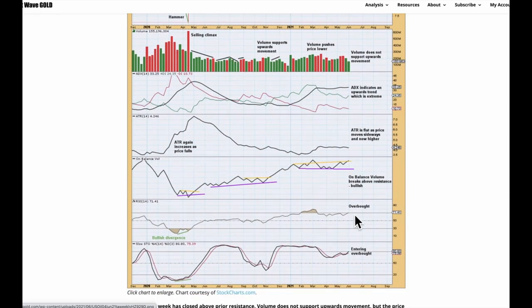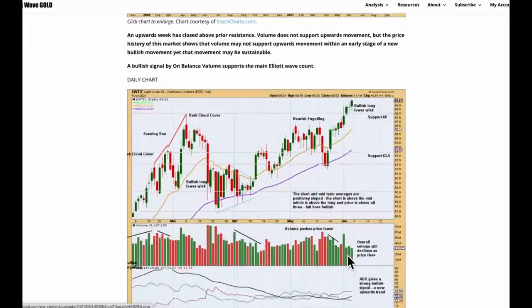RSI is overbought, but that can move deeply overbought and remain there for a while before it exhibits that short-term divergence between swing highs, and then I would say it's calling for a deeper pullback. Just because it's moving into overbought doesn't mean upward movement can't continue. And stochastics moving into overbought.